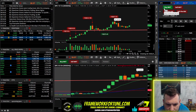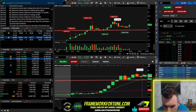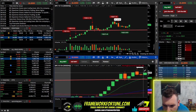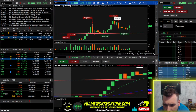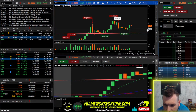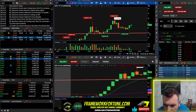Let's see. 1 minute. I'm going to go another 10 here because it's making a bullish engulfing candle. God, I got filled a little high over this little indecision candle. So let's see if it can try to break out some more here. And starting to test 27. Let's see if it can get it. Starting to break 27. It's trying.